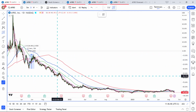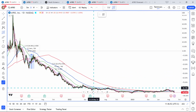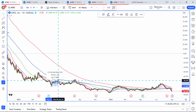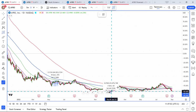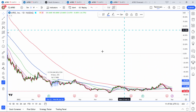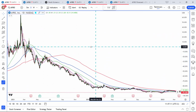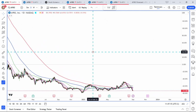This one doesn't look good. Well, 20%. If you look at this rally here, it looks a bit measly. From this low here to this high, 44%. From this low here to this high, 100%. So with these types of stocks that have seen these massive downtrends, the gains can come fast and furious.